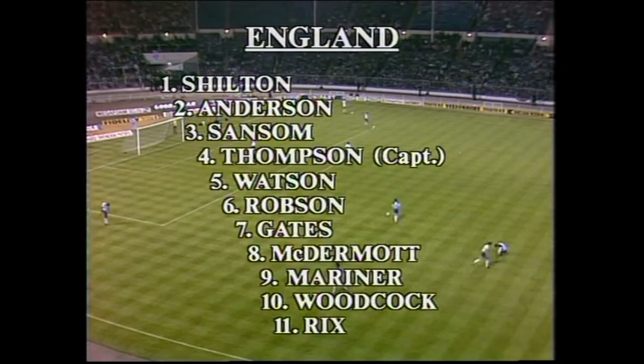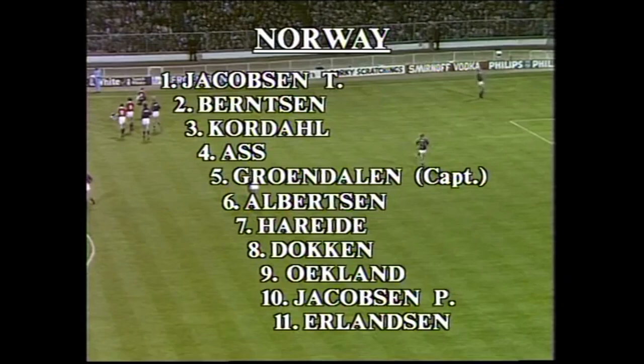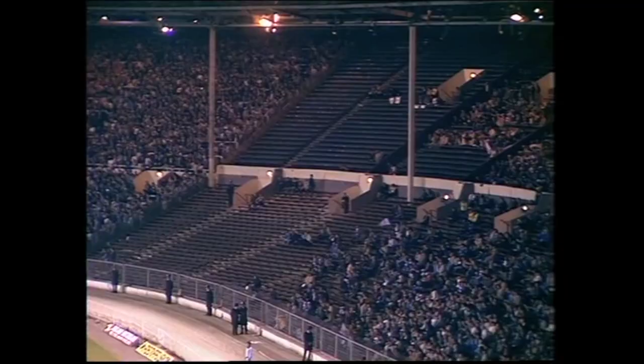They're mostly part-timers, electricians, accountants, policemen, but they have some quality players too. Einar Orser, the number four, plays for Bayern Munich in West Germany. Roger Albertsen, a tough marker in midfield, is with the Dutch club Den Haag. And at 36, he is one of the youngest men on the FIFA list.